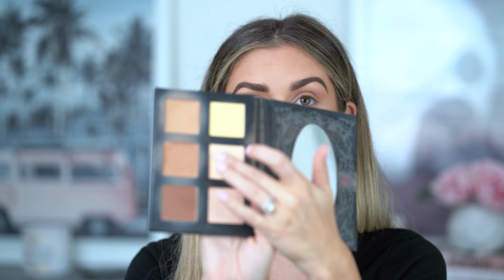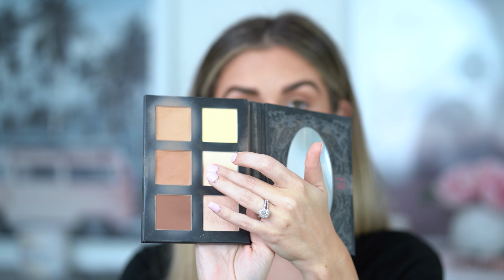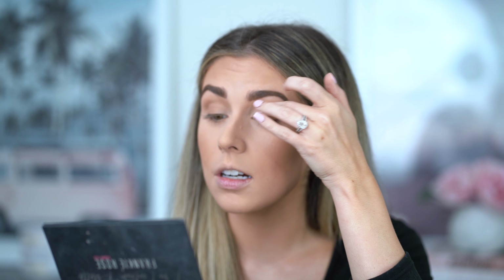From there, I'm going to take Dollface, which is this middle highlight shade up here, and I'm gonna place that with my finger in my inner corner and start blending that towards the middle of my lid. And this is just gonna brighten that up a little bit, but won't be anything that is too dramatic, still very wearable.